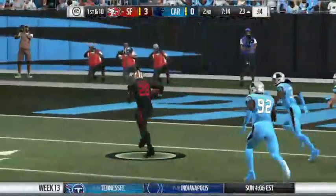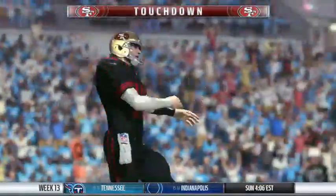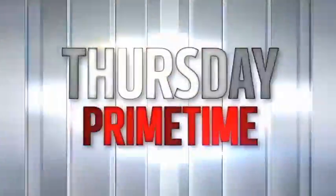Whoosh. And he's going to cut it, and he's going to take it in. Touchdown, San Francisco. Carlos Hyde, his 3rd touchdown now on the year.